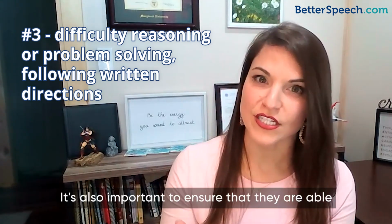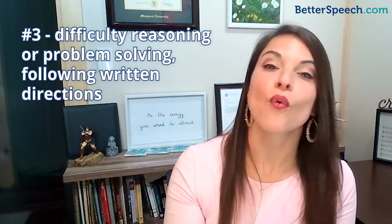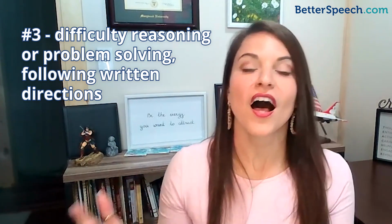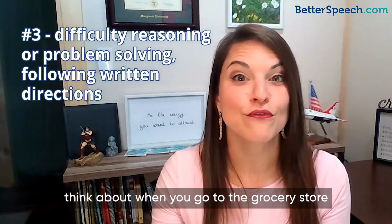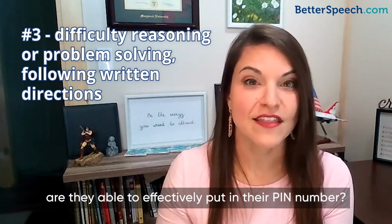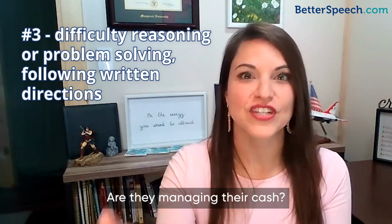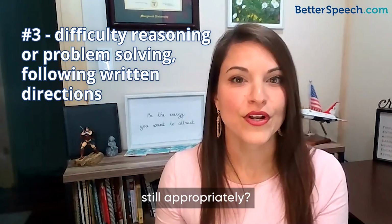It's also important to ensure that they are able to understand the difference between AM and PM when they're taking their medication. Other difficulties that may arise include, think about when you go to the grocery store and you're checking out. Are they able to effectively put in their PIN number? Are they managing their cash? Are they able to write checks still appropriately?